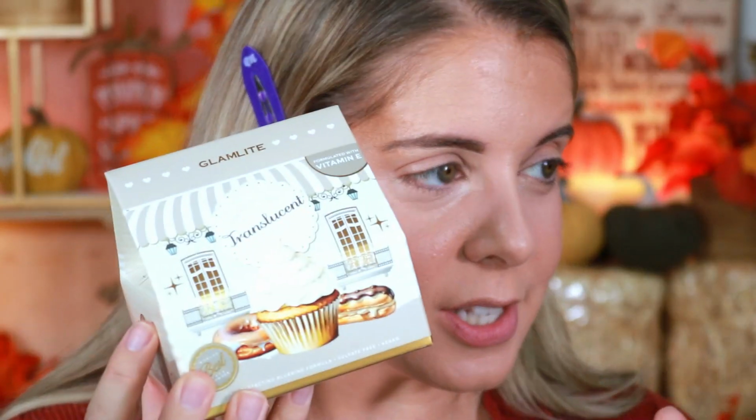This is the Bake and Set Translucent Setting Powder. This is formulated with vitamin E, and it says that this is a skin perfector, blurring formula, sulfate-free and vegan, world's best face powder. I will say the packaging on this is super cute. I really do like the aesthetics of it. There's no scent to this whatsoever. They did make sure to keep the scent out because they wanted to make sure that everybody could enjoy it, because some people are sensitive to scents, which I totally understand.